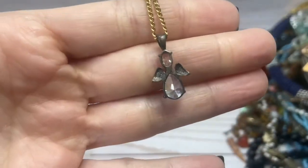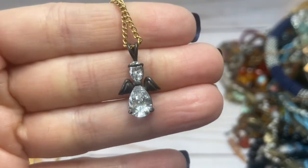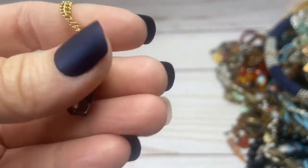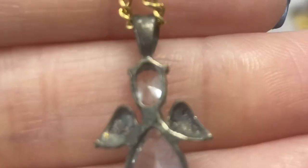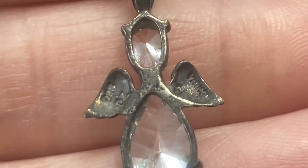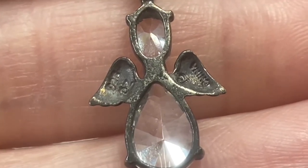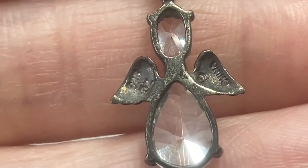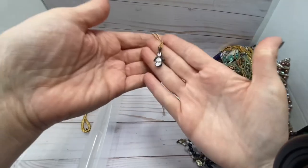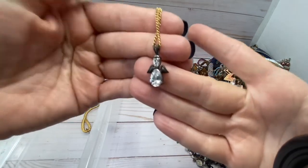This, though, take a look at this cute little angel. And oh, so he actually faces this way. But he's on a gold chain, which is not nice. And he is sterling silver. Sorry for the shaking. Yes, so there's the 925 and sterling mark. So that was a nice little find. I think that I might have a sterling necklace that I could put that on. So I'll do $8 on him.